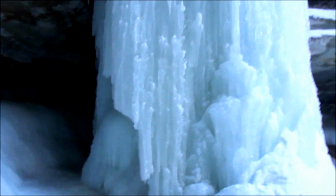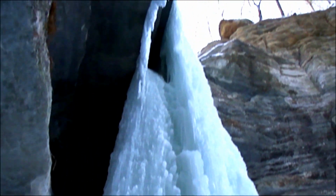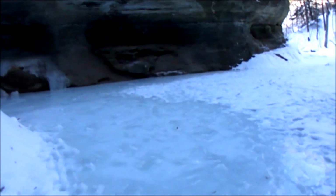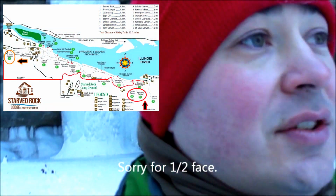Yeah, definitely excited to come back here. That's neat. When this is all, oh wow, that's really thick there. Uh-huh. Yeah, that's cool. I'm definitely excited to come back here this summer when it's all melted in water and stuff. But yeah, that's St. Louis Canyon Ice Fall.